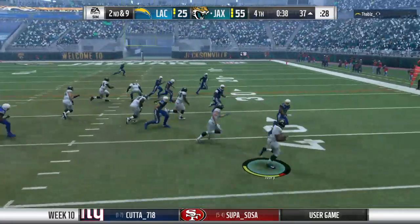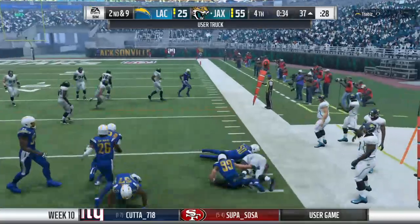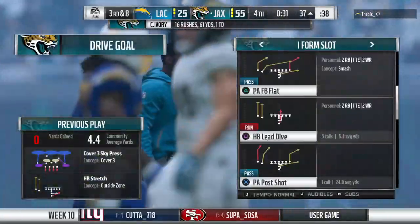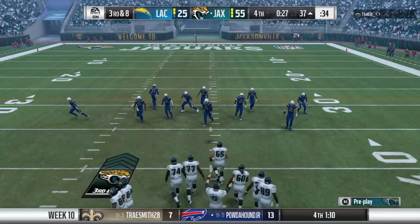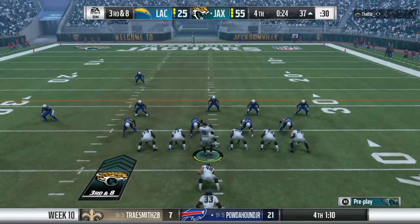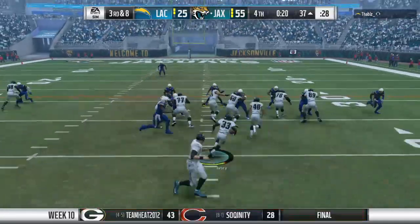And the busy afternoon continues for Ivory. And now they're going to get him down right at the line of scrimmage. Officially no gain on the play, and they're left with a 3rd and 8. But it was stopped on that play. He's had plenty of carries all afternoon. Every now and then the defense is going to win one, but I don't think they'll shy away from handing it to him the rest of the game.